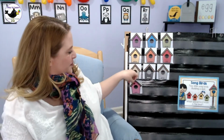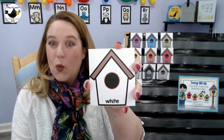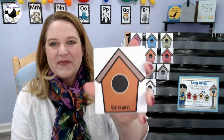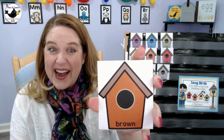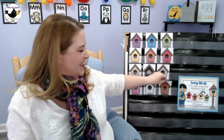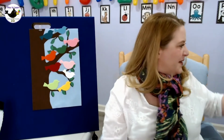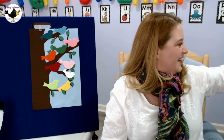And we have two more. White and brown. You know all of your colors, don't you? And my little birdies are like this. They're going to build a nest in one of these birdhouses, and you have to try to find them. But while I hide the birdies, no peeking. You can look at the 10 bright birdies up in the tree over here, okay?